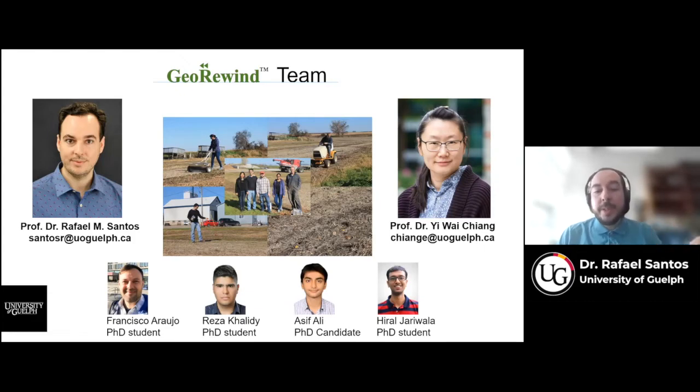We have Francisco Araújo, Reza Khalidi, Asif Ali, and Hiral Jariwala. And each of them is working on a different aspect of enhanced weathering, some focusing more on experiments, some focusing more on modeling, some focusing more on carbon sequestration, some focusing more on plant and soil benefits. And so we do hope to have exciting results coming up in the next few years through some of this work that we have been doing.